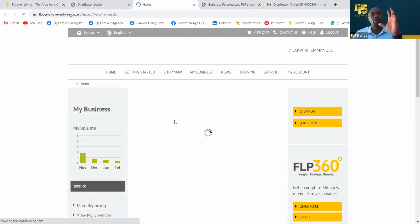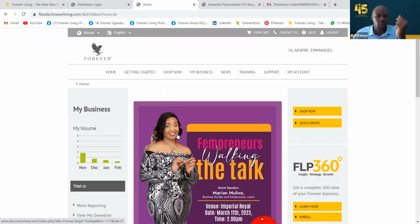Now, what I've shown you is for you as an FBO. So you log in with your account, you put in your password, you make your order, you pay via mobile money, M-Pesa, you're done. But we've also gone a step ahead to improve the services so that your retail customer can also buy online, so long as you share a link. And the question is, how do I do that?